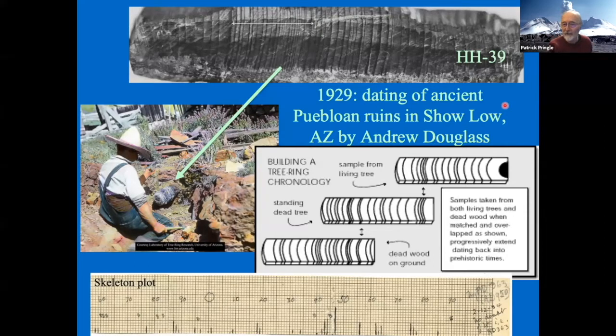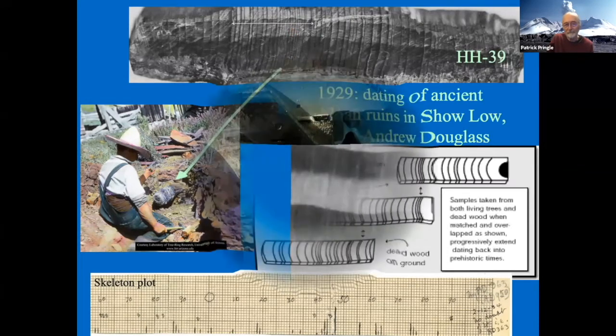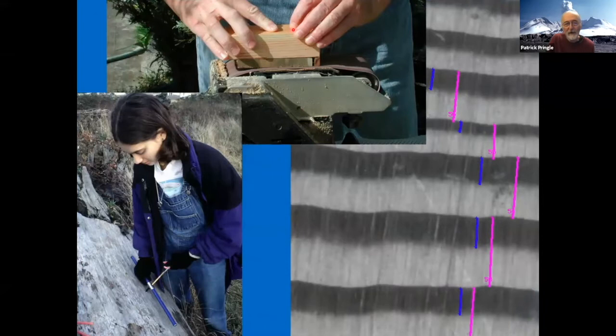So he had 500 years of timbers all connected to each other, and when he found this particular log, HH39, it connected his living trees with those timbers. And for the first time ever in history, someone dated an ancient archaeological site to the actual year. In fact, he dated more than 500 years of ruins just by dating that one log. So that's quite a historic thing. So tree rings are very powerful.